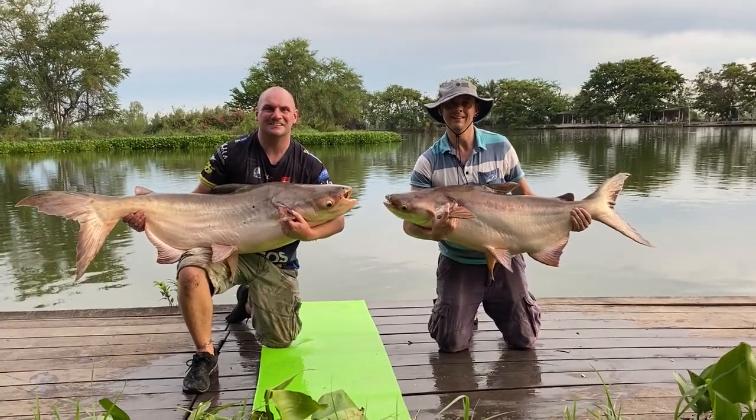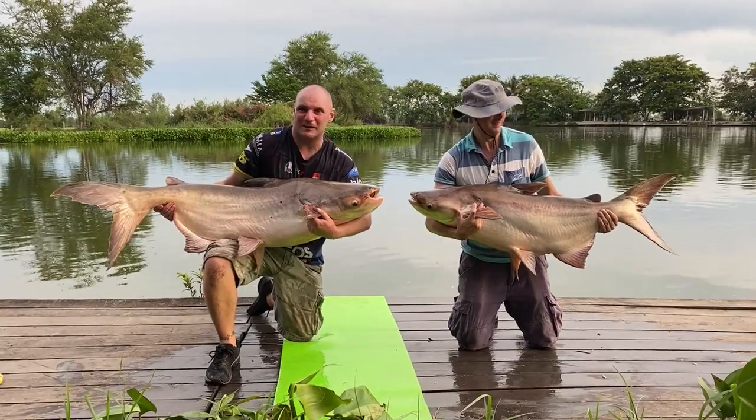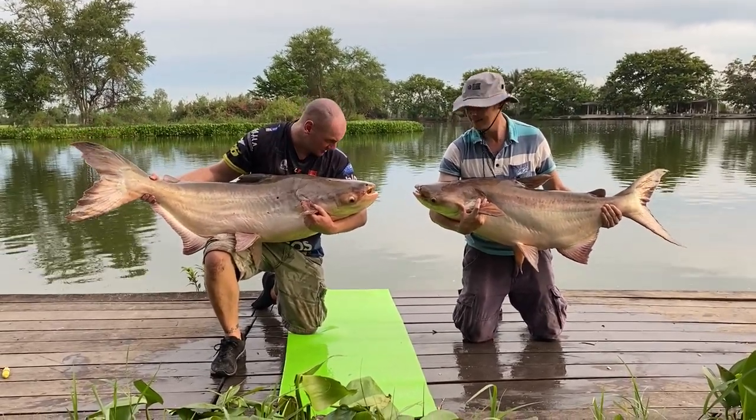How much per rod? 150 baht. Oh, somebody just broke off. 150 baht, Bung-Sam-ran, 4,000 baht as a tourist. You make your own mind up. He's got snails in his mouth.